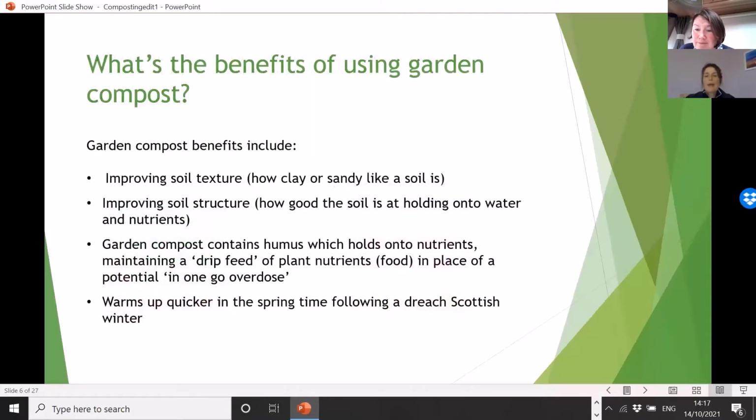So what are the benefits of using garden compost other than saving a wee bit of money? Garden compost benefits include improving your soil texture, and that is how clayish or how sandy a soil is. If you've got very sandy soil, it doesn't hold on to nutrients or hold on to water. So mixing in some homemade garden compost will increase the quality of that sandy soil.